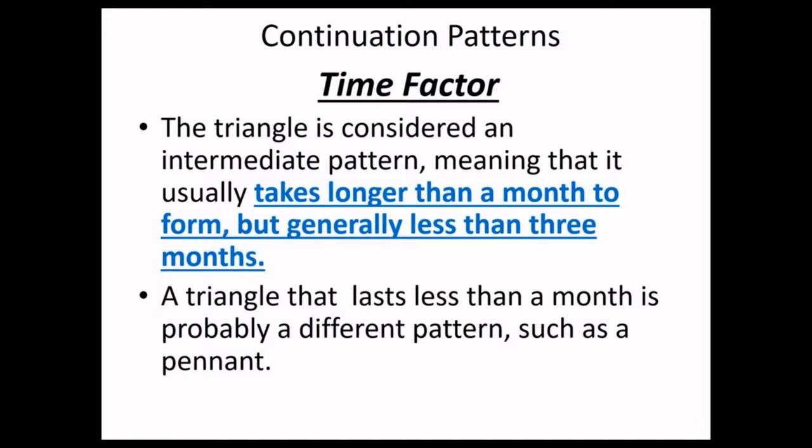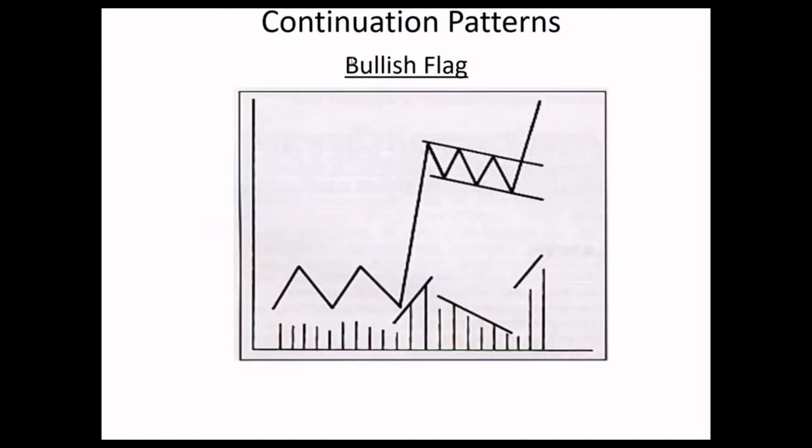If you are looking at 5-minute charts and you see a triangle, the triangle should last between 25 and 75 5-minute candlesticks. A triangle that lasts less than a month is probably a different pattern, such as a pennant. Let's see now flags and pennants. This is a bullish flag. These are very common patterns in lower time frames, from daily, 4 hours and below.